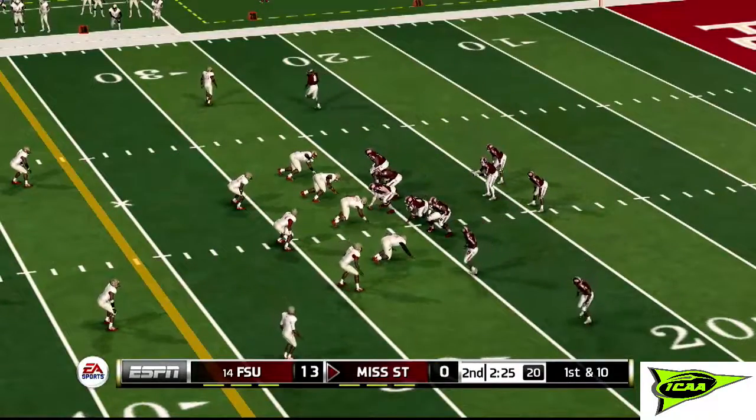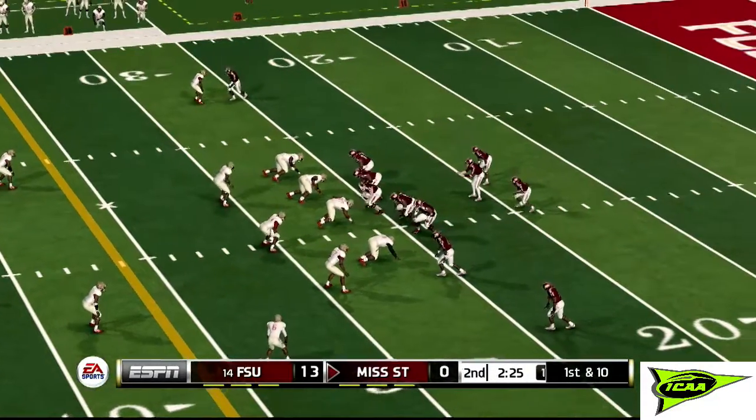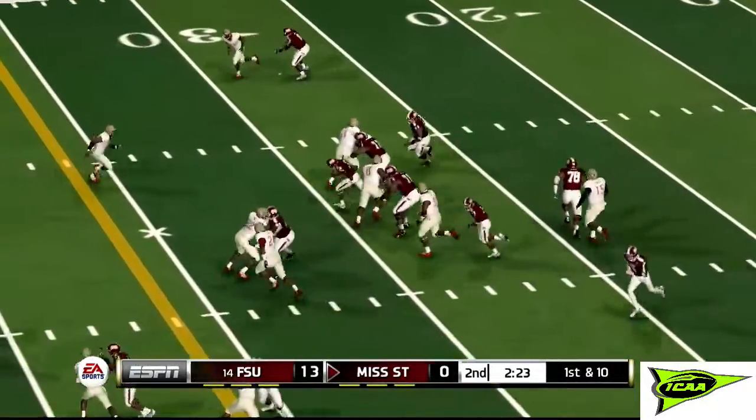Roger, Roger. That's 22, that's 22. Hey. Run, run, run.